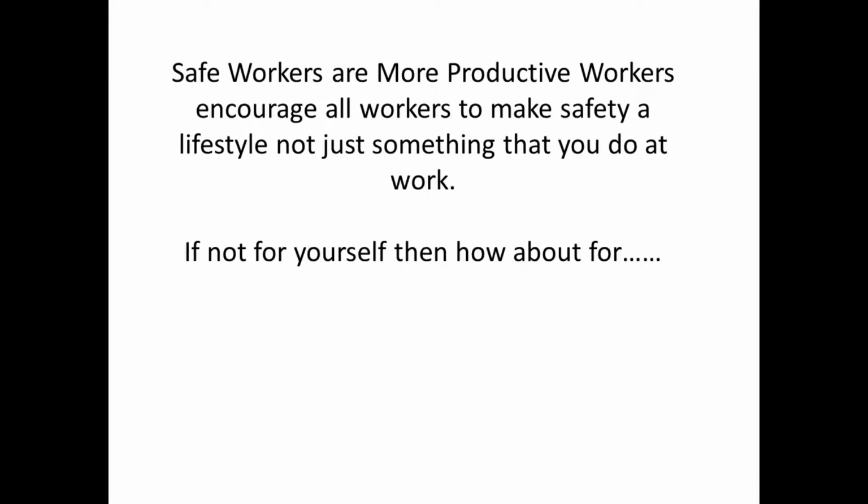So, safe workers are productive workers. Encourage all workers to make safety a lifestyle, not just something that you do at work. Do you wear your hearing protection when you weed at home? Do you do it in shorts and tennis shoes or flip-flops or Crocs? I don't. I've tried to make safety a lifestyle for myself. And if not for yourself, then how about for your wife, your significant other, your mom, your dad, your grandma, your grandpa, your kids, your pets?